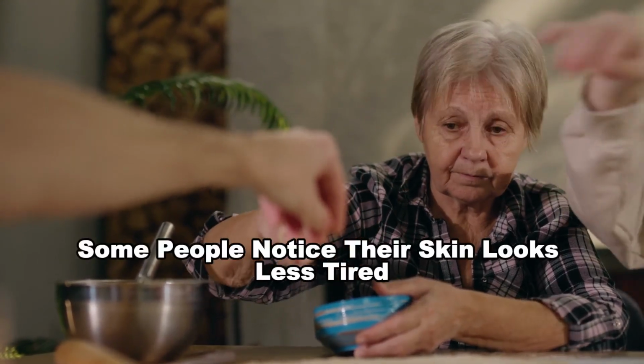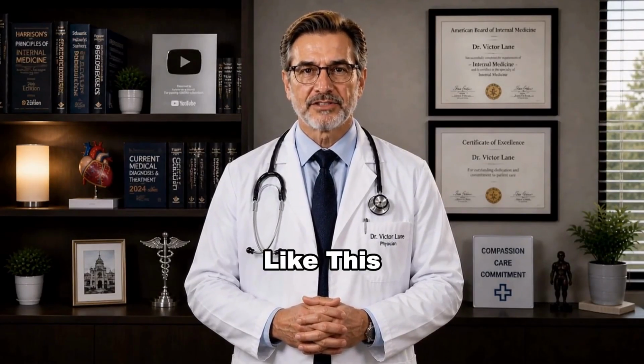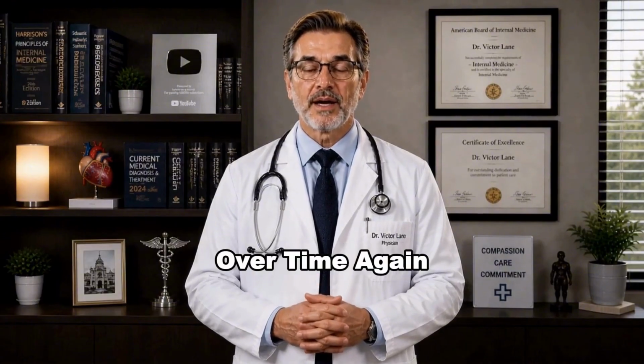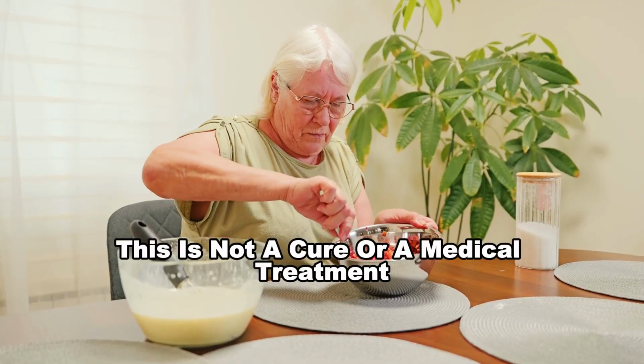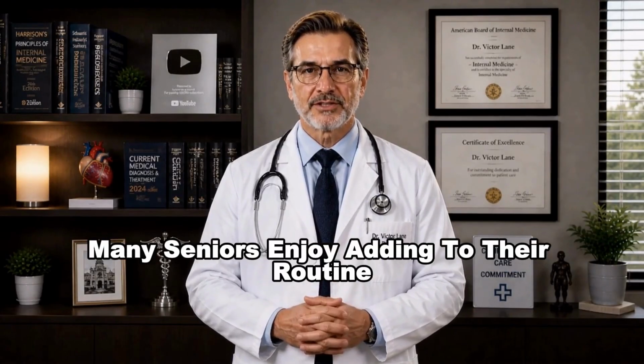Some people notice their skin looks less tired and puffy when they stay consistent with healthy habits like this. Others say their skin starts looking fresher and calmer over time. Again, this is not a cure or a medical treatment. It is simply a natural wellness habit many seniors enjoy adding to their routine.